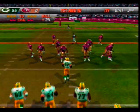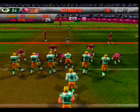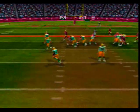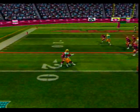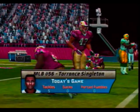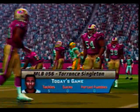The offense gets ready to go following the interception. Deuce it. Bring it up. Wilson in the backfield. Crosses it left. Singleton records the stop at the 17. He's had pretty good success running the ball in this one.